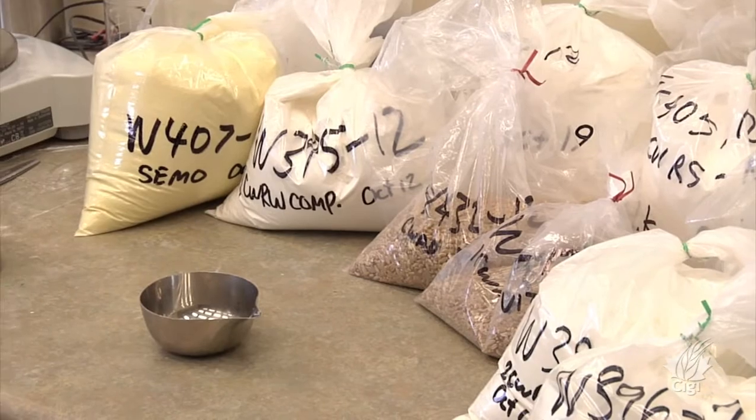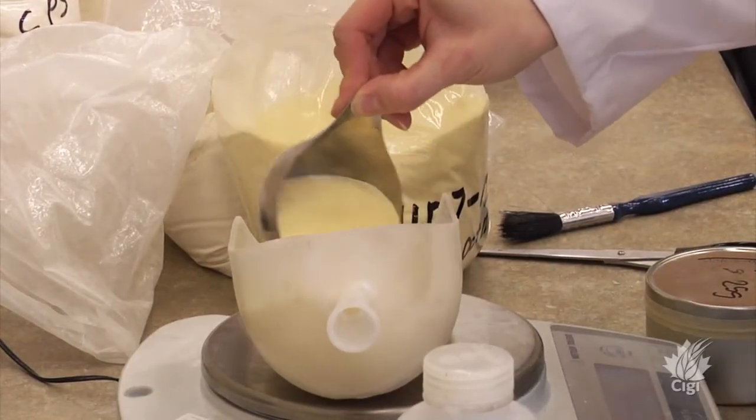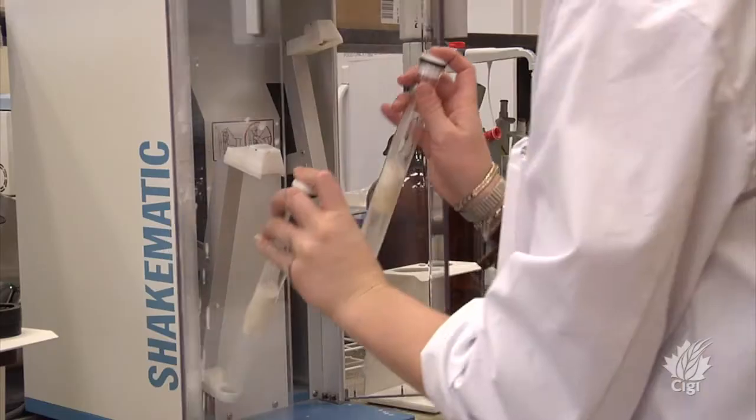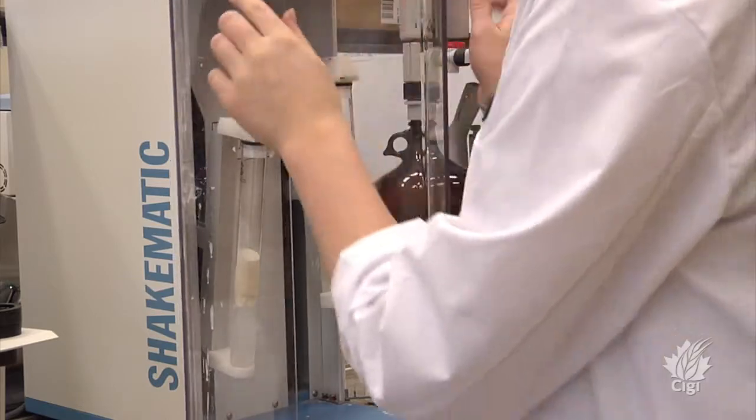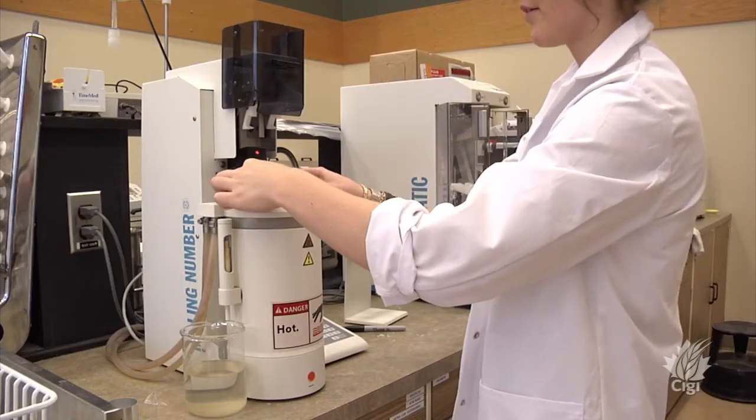Cigi's wheat quality assessment was done using samples of Canada Western Red Spring, Canada Western Red Winter, Canada Prairie Spring Red, and Canada Western Amber Durum wheat. The samples were provided by the major grain companies, ensuring that test results are representative of the overall crop.